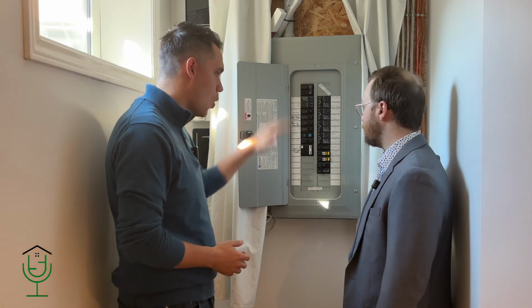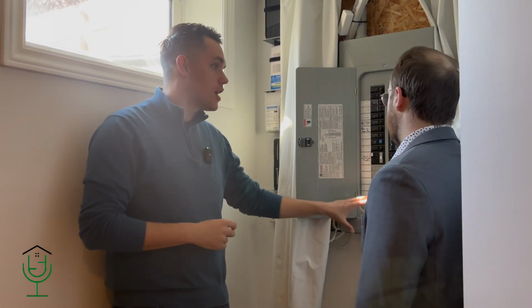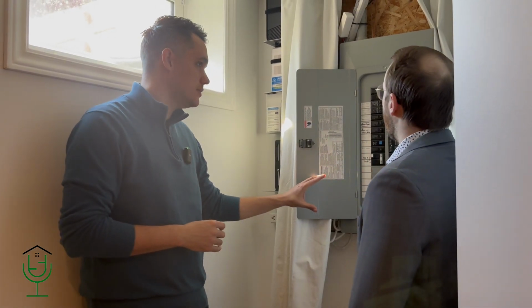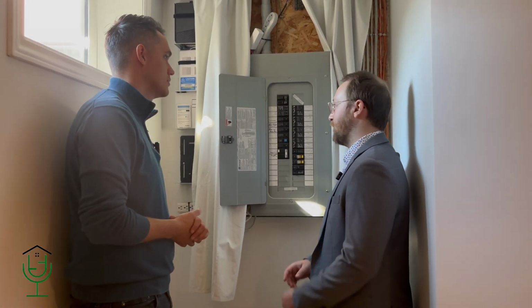If our panel was totally maxed out, Connor, and then there was the need for putting in an AC unit or something like that down the road, is it a big cost to get this replaced? It will depend, a few $1,000s for sure. Obviously, part of that's labor. You have to pay a guy to redo it.